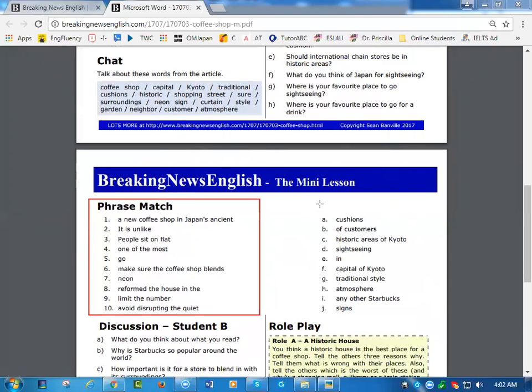People sit on flat banisters. One of the most interesting things about this Starbucks coffee shop is that when you go there, there are no long lines. And Starbucks has decided to make sure the coffee shops blends with the environment by using dark, natural-looking colors. There are no neon signs. The house has been reformed to serve as a place for people to sit and chat. They do limit the number of people at one time so no one has to line up or queue up and wait to be served. This will help to avoid disrupting the quiet atmosphere.